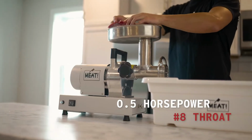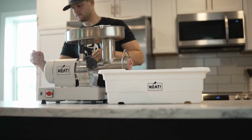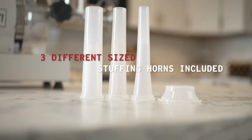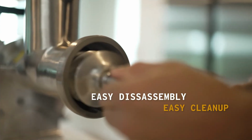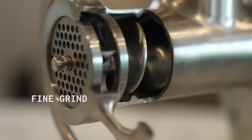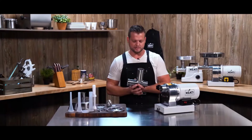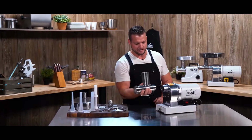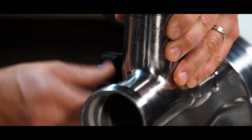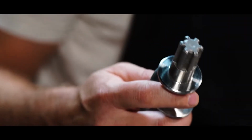stainless steel. It includes both coarse and fine grind plates as well as sausage stuffing tubes, making it versatile for various meat processing tasks. Ideal for high-volume grinding, the Meat Number 22 is simple to assemble, use, and clean. It excels at quickly grinding large chunks of meat, which is especially beneficial for those who need to process significant amounts of game, such as moose, bear, or caribou. The robust motor ensures that even sizable pieces of meat up to 3 inches in diameter and over a foot long, are processed efficiently without binding up, regardless of the presence of tendons or silver skin.